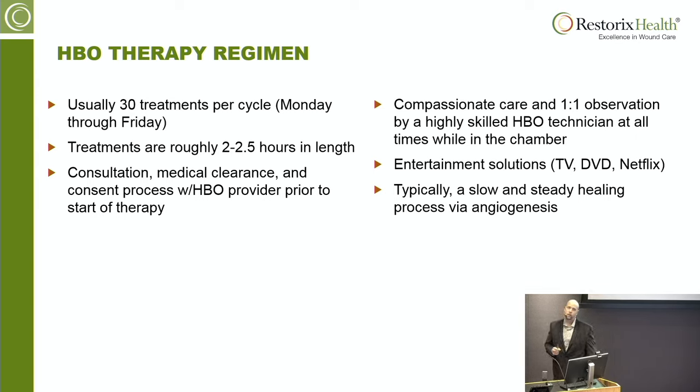Entertainment's really important. I call it the visual Ativan. We've got to have whatever they want to watch on TV, whether it's Judge Judy or Jerry Springer. They can bring a movie in, but they need something to focus on.